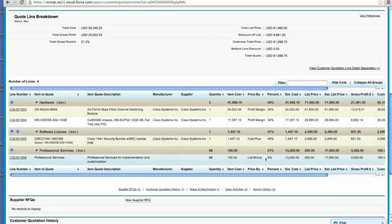And then for my professional services, my list price is $200, and then I did a list minus of 5%. So within the same configuration, I have hardware, software, and professional services that are priced in 3 different ways in the same quote. So this actually extends down to the line item, the way that we want to deliver pricing to our customers.